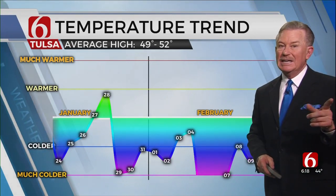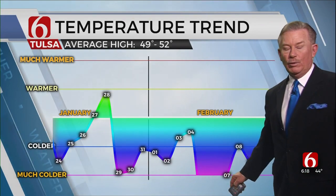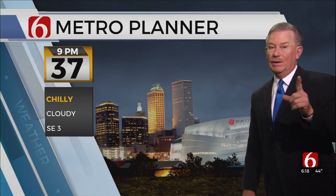But the extended forecast, get a load of this for the next 21 days. We're below normal, or even much below normal, which means we're going to freeze. It's going to get really cold here as we get into February, so we don't have many warm days.